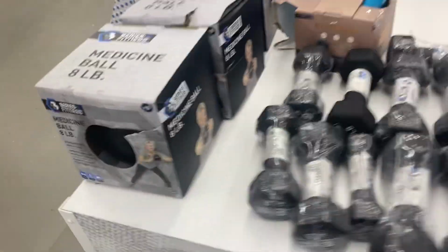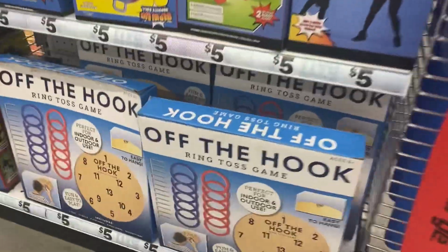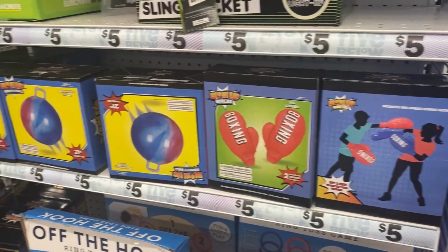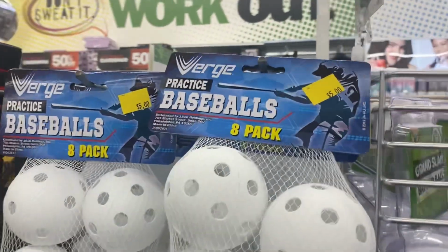They have a really great variety of different workout items. These are all $5. They have some wonderful outdoor games. I love to snatch some of these for my kids to keep them active outside. Really, really great prices.